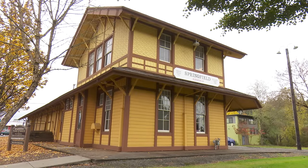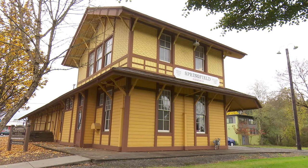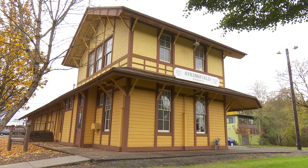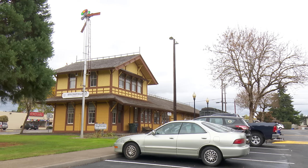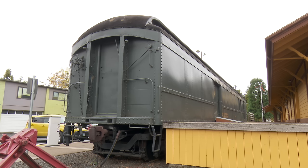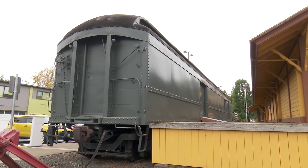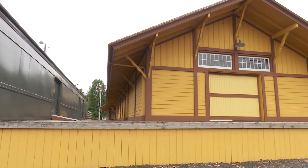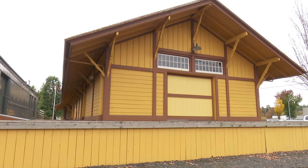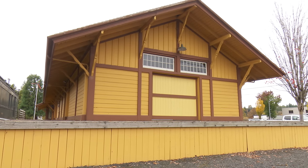A classic Southern Pacific Depot stands in downtown Springfield after being donated by the SP in 1988. Built in the 1890s, it was moved from its original location and restored. Today it houses the local Chamber of Commerce. A vintage RPO car is also on display behind the depot, just a couple of blocks off the main line.